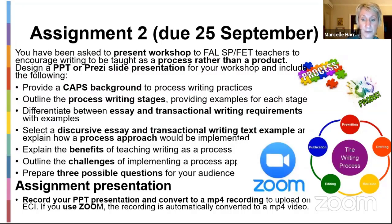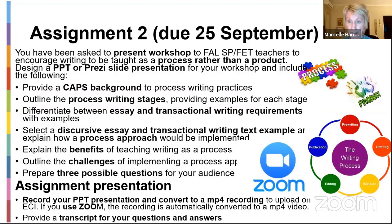And then there's your Zoom. And then you're going to provide a transcript for the questions. So possibly you won't be able to actually ask your questions at your presentation time, but maybe you can. But I would like to see this as your question and the transcript of the people that gave you the answers, what they said about your questions. So that's a transcript. That's a separate submission. You've got the video, and you're going to have your transcript.